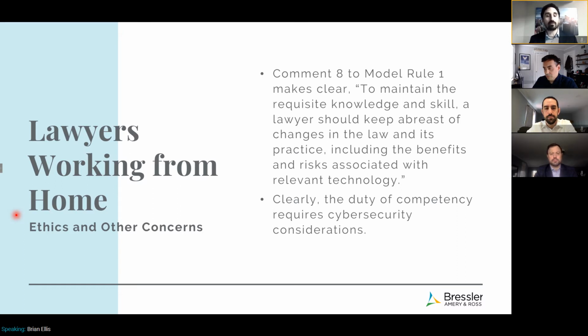Another rule, 1.3, diligence. Lawyers shall act with reasonable diligence and promptness in representing a client, and that is effective even while you're working at home. Certainly what constitutes reasonable diligence is going to be a matter of discussion, but certainly stay on top of your cases, stay in touch with your clients and with the courts, and make sure that you're moving these cases forward.